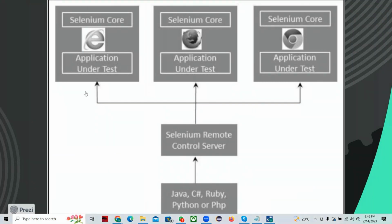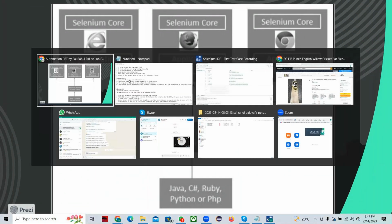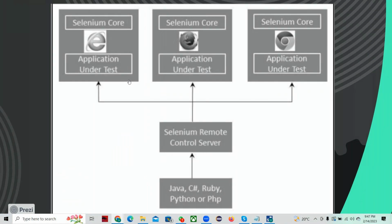Deepthi, Arshad, Aisha, Kinjal, Satish. Is Selenium core again an extension? It will be there by default. It's not a component that we have to install. Nothing like that.